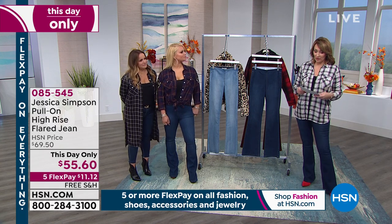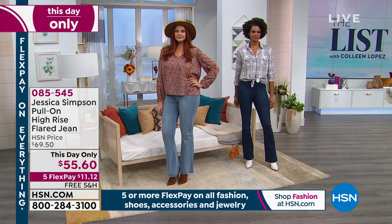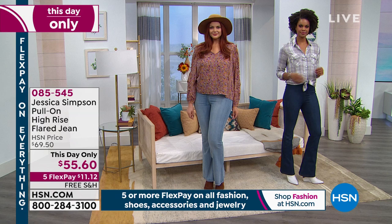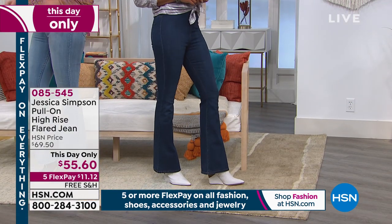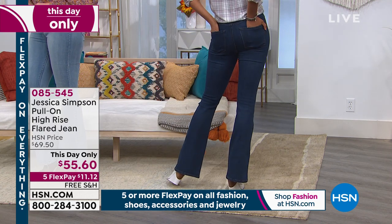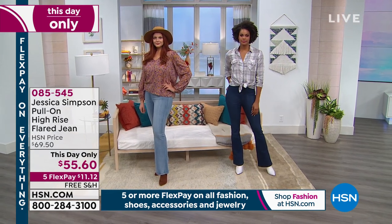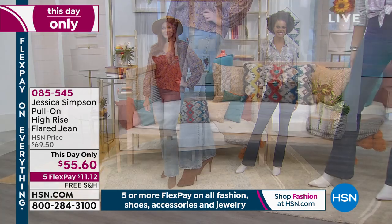Several hundred have been spoken for. I'll find out what's left in each color. If you like the darker color, that is the Lorraine wash. And if you like this soft vintage chambray blue, that's called the Meyer. And then, of course, we have the saddle, which is the corduroy. This looks so cute with any of Jessica's boots. Any way you want to style this, you really are only limited by your own imagination on a beautiful flare jean like this.